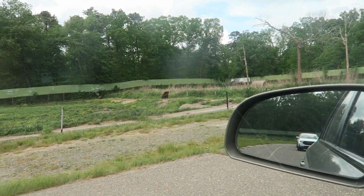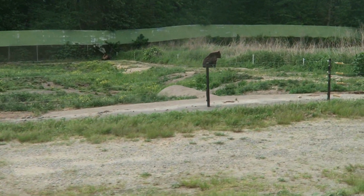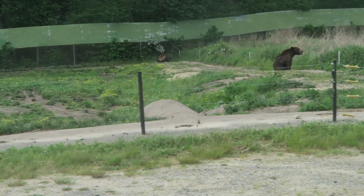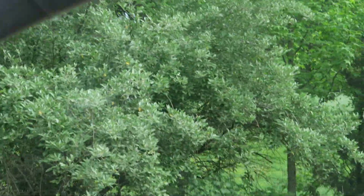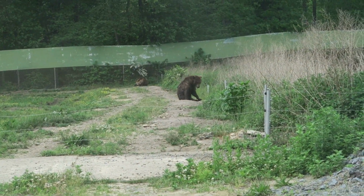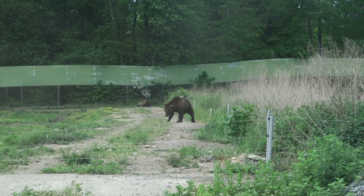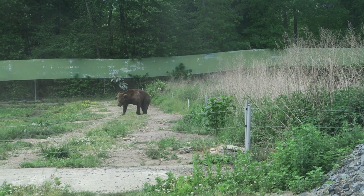You can see over here, there's a couple sections, but this is one of the tunnels. So it's underneath the road. They can walk through it and then go on the other side, which is a bunch of foliage right now. But that way it makes it a little bit easier for them to chill and cross and get the free roaming space that they deserve, because they're awesome.